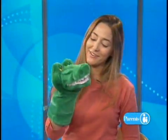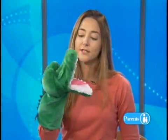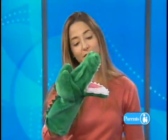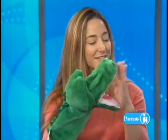This is a little chant you could do. Alligator, alligator, sitting in the swamp. How many pizzas do you want to chomp? I'm a very, very hungry alligator, so I'll eat whichever one is greater. 5 is greater than 3. 3 is less than 5. I'll eat 5. Yum. So that's your greater than less than symbol.